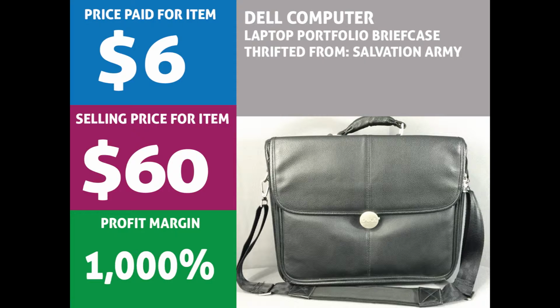$60. So clearly that's a 1,000% profit margin. The shipping was nominal, just $5 or $6, and I shipped it to a customer in Minnesota. So it was a really good pickup for me, and something I've been really excited about. These type of really nice, high quality laptop bags are ones I look for every single time I go into a thrift store now, strictly because I've had such good success with this and a few others with similar profit margins.